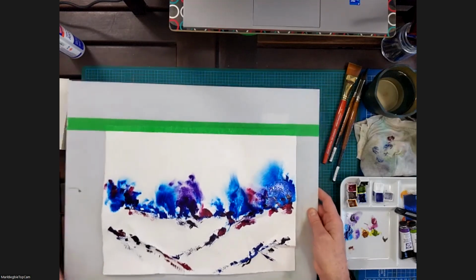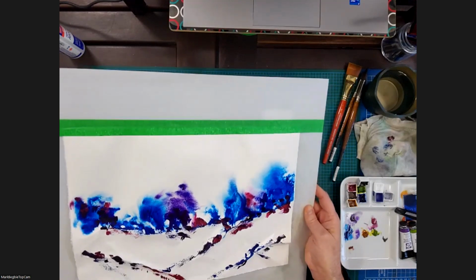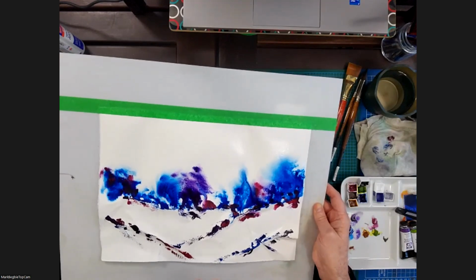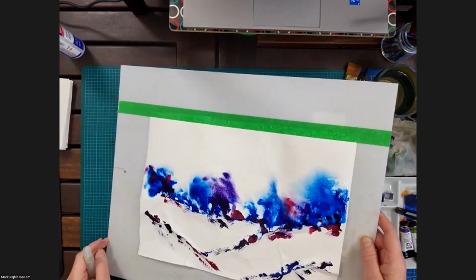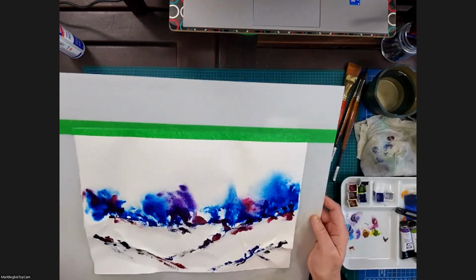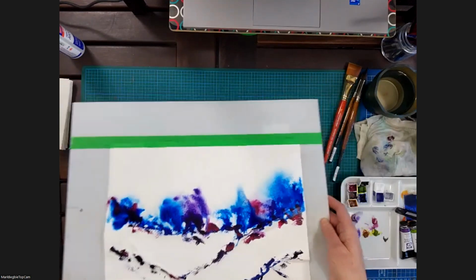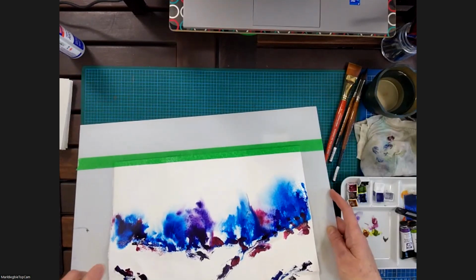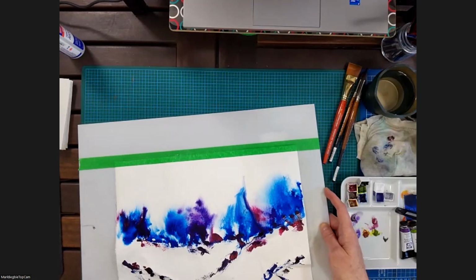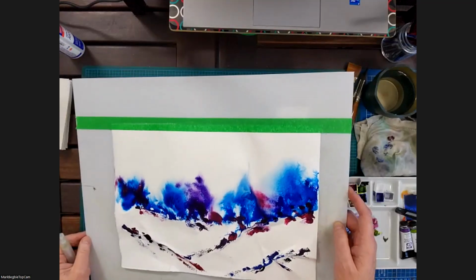Being abstract, sometimes you're not in total control. And that's part of the fun of it. You know, what comes out is what comes out. Getting to know your materials is obviously a good thing and how they react. But every time you do this, you get a different reaction. You get a different painting. That's what appeals to me. To me, this is very non-committal abstract painting.